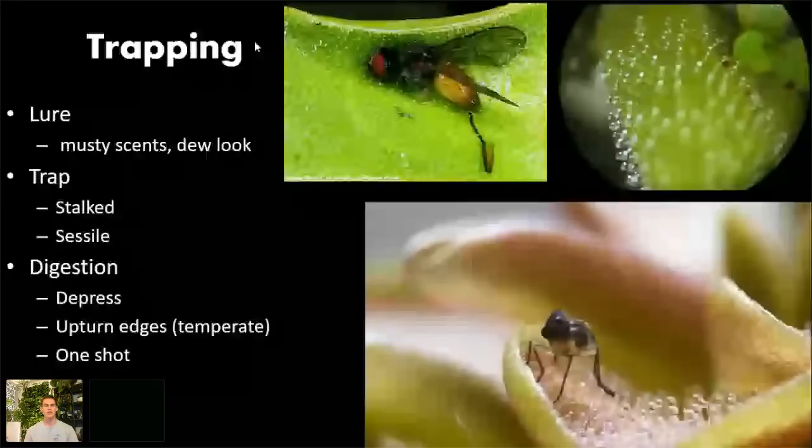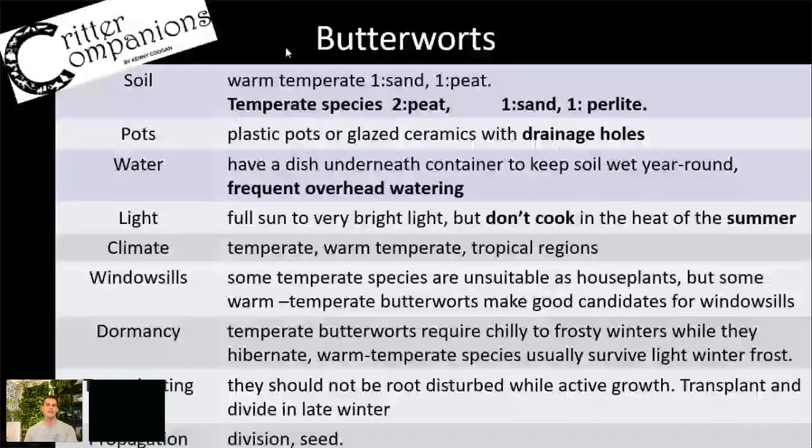Butterworts, same thing. You can grow them just like sundews or Venus flytraps. They do benefit from some frequent overhead watering because their leaves will be covered in fungus gnats and fruit flies. So if you overwater them, that kind of rinses them off and then they can catch their food another day.